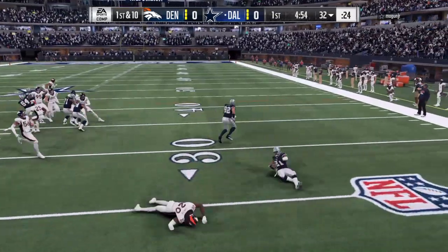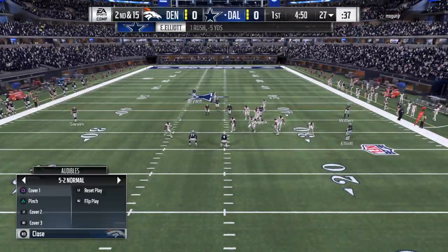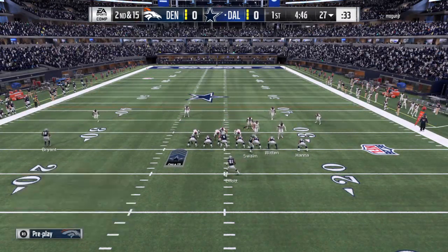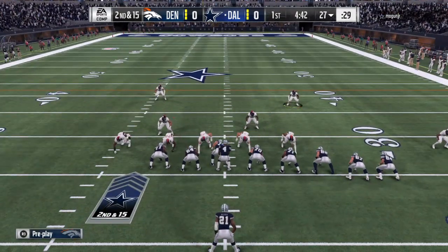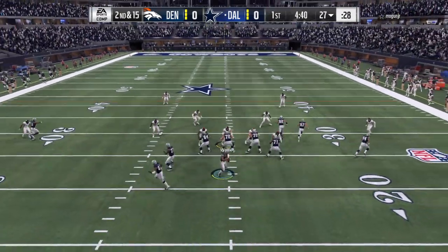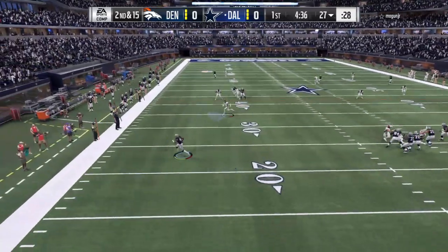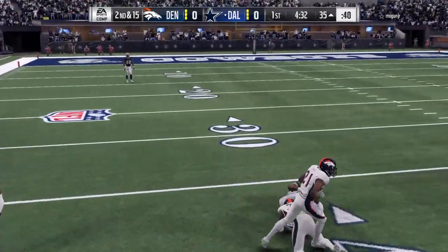Now the first carry for Ezekiel Elliott. It's a loss of 5 there, bringing up second. Okay, there's a tone setter. First play from scrimmage, stuff him in the backfield. You know what they were doing last night in the hotel room? Visualizing exactly that. That's what they were thinking about. Making that play, having leverage, lower than the offensive lineman, getting into the offensive backfield, knocking someone down.